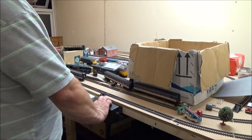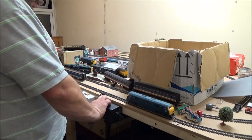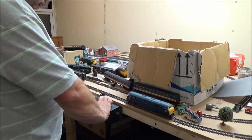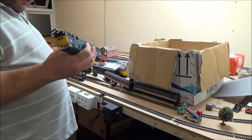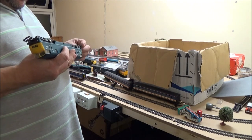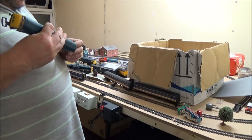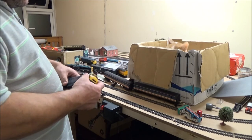Gonna need a good clean as well, I think. But yeah, it does work. Actually, I think with a run around the track and some clean wheels, and maybe a bit of a service on the old mower, will be good. That feels so light and horrible.